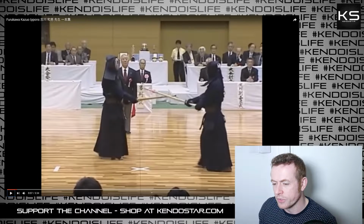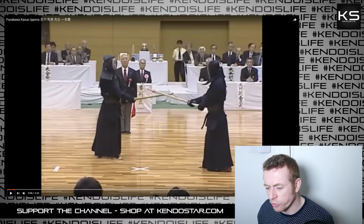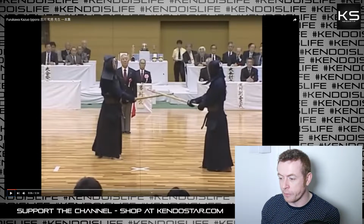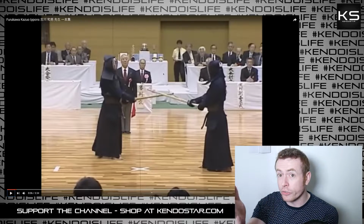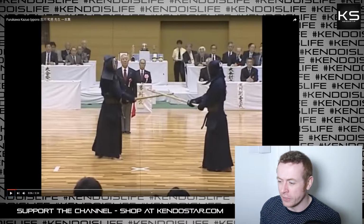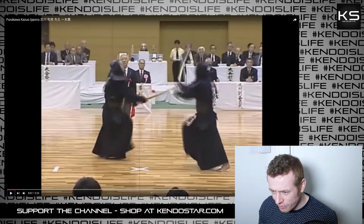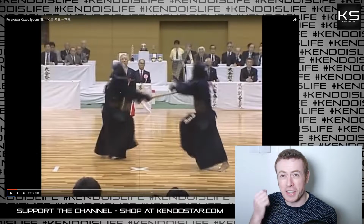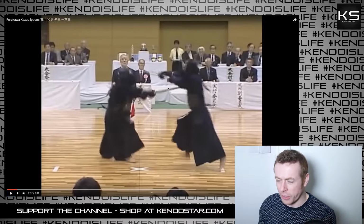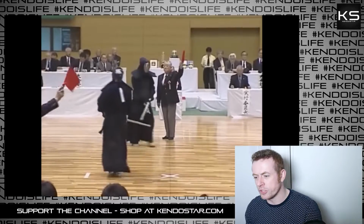So basically, to recap, I think this sensei stepped in here, trying to take the initiative, take the sen, hoping that Furukawa Sensei's opponent is going to strike men, which of course he does, but he's hoping he's going to do that a little bit split second before he does. But because there's that pause before he starts coming, the sensei on the left just missed that chance for kote, unfortunately, which has allowed Furukawa Sensei that wonderful opportunity for that men strike. Let's watch it play out again.